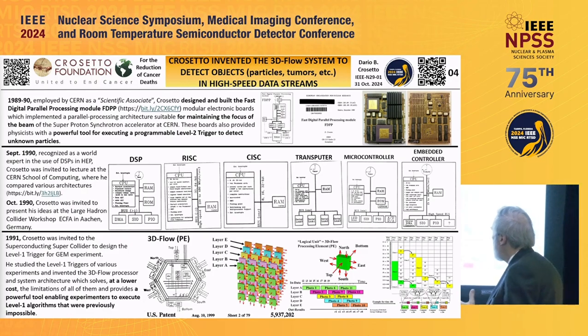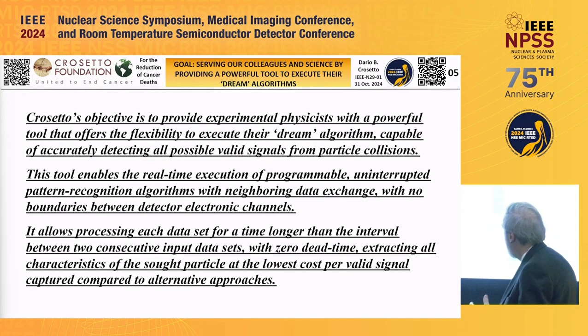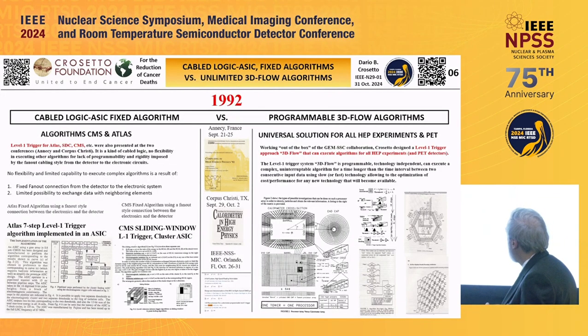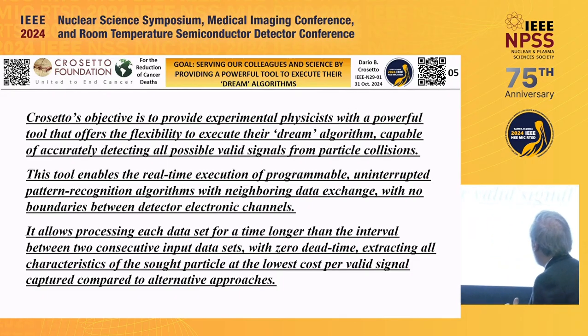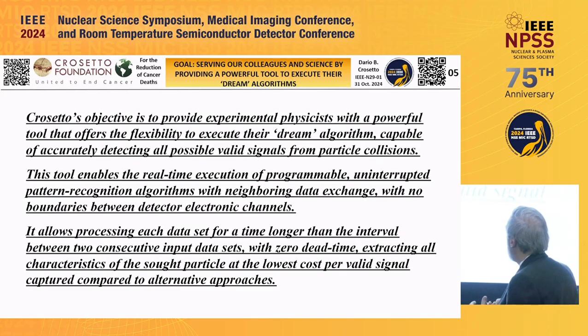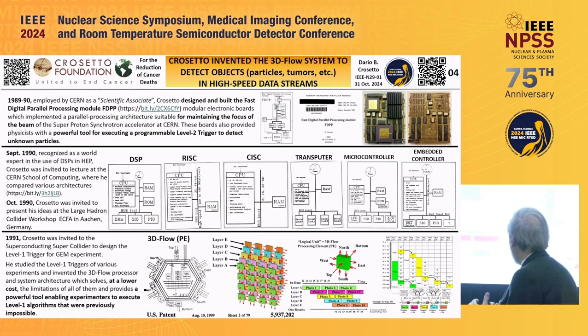And so what was the goal? The goal was to provide experimental physicists with powerful tools offering flexibility to execute their dream algorithm with no limitation, capable of accurately detecting all possible valid signals from particle collisions. This tool enables real-time execution of programmable, uninterrupted pattern recognition algorithms with neighboring data exchange with no boundary and no dead time. It allows processing a data set for a time longer than the interval between 2 consecutive input data sets with 0 dead time, extracting all information.